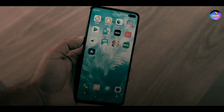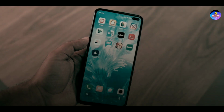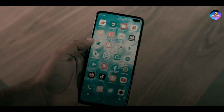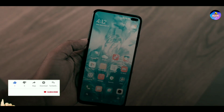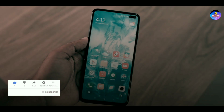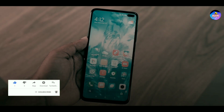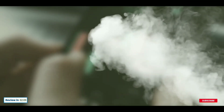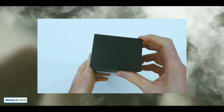OnePlus Nord 2 will come very soon in Bangladesh. Its expected price I will tell at the end of the video. So keep watching, don't miss a single word, because this video will be amazing. OnePlus Nord 2 is coming soon. Its release date is 28 July 2021.